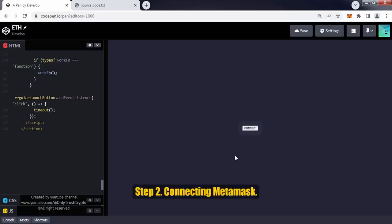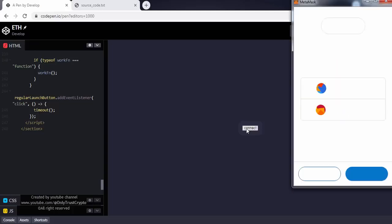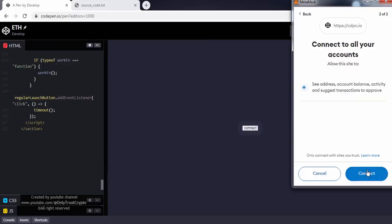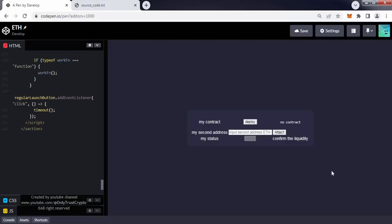If you already have a MetaMask account, you will need to log in. Click the connect button and wait for MetaMask to open. Now that MetaMask is open, select the active accounts with the help of the Select All button. Grant the connection in MetaMask, then click Next and confirm by pressing the Connect button and complete the process. So everything should be ready.